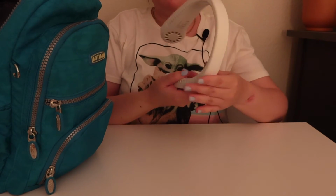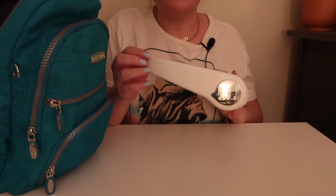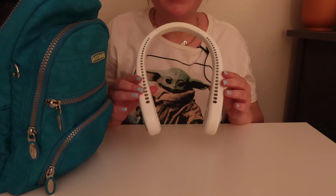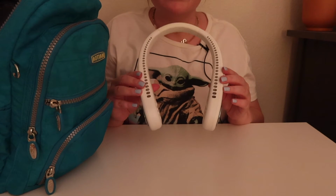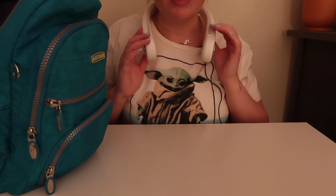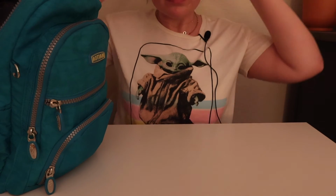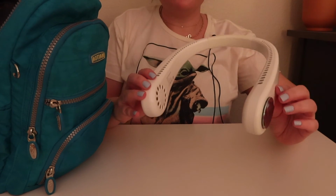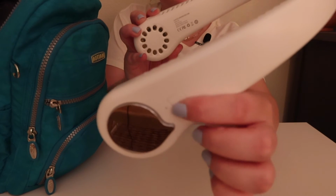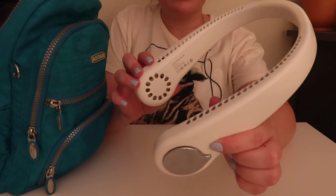Other than sunscreen, this looks like headphones, right? But actually, it's a neck fan. So you put it around your neck. I'll try to do it. So you put it around your neck like this, and it just sits here. Looks very futuristic. And then there's a little button on the side. And it's a fan, so there's the button right there. So I'll turn it on. I don't know how the sound will be, but let's try it.